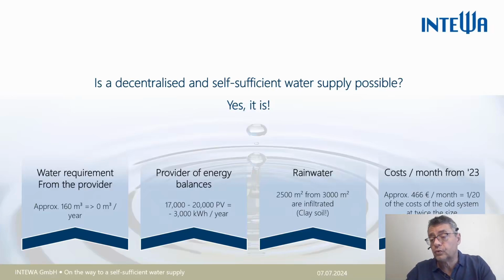Now to the cost. With less than 500 euros a month, we have covered everything. If you compare this with the old facilities, then we would have to pay 20 times more. So this means that it is not only sustainable, but it's also cost-wise very interesting to go in this direction.